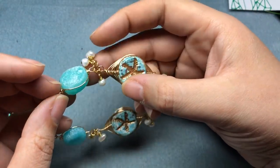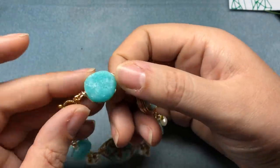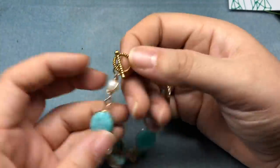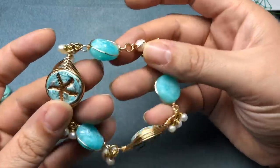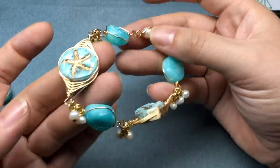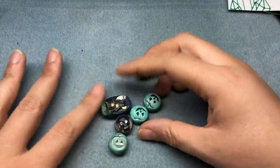And then I put some little pearls that were in her kit. And these are actually her beads. They're not glass. They look like glass, but I love the bracelet. I haven't worn it because I buried it and then I forgot I made it. But I wanted to show you it. So thank you, Heidi. I love these beads. All right. Now I've got to figure out what I'm going to do with these.